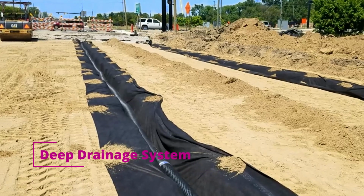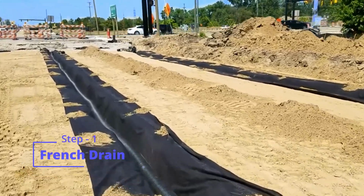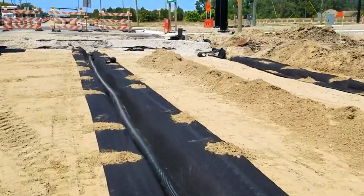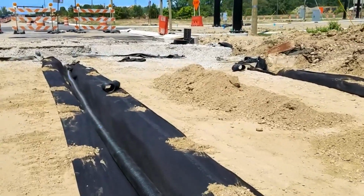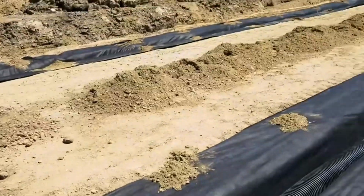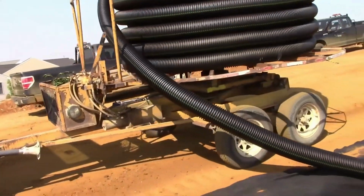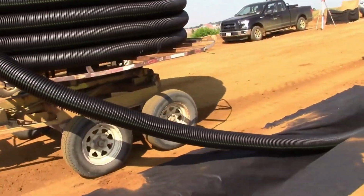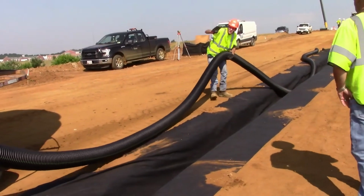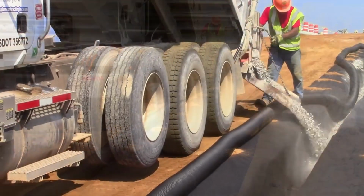Step 1. Deep drainage systems. One of the most effective ways to prevent frost heave is to keep water from accumulating beneath the pavement. Engineers achieve this by installing deep subsurface drainage systems, including longitudinal French drains and cross drains. These drains typically use perforated HDPE pipes, wrapped in non-woven geotextile fabric and surrounded by graded gravel to collect and redirect groundwater away from the subgrade.